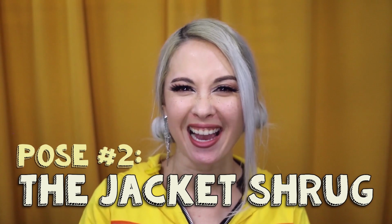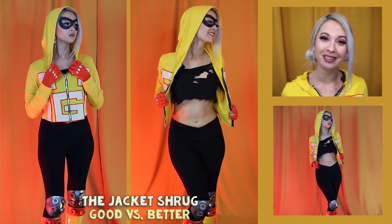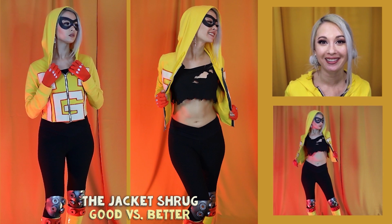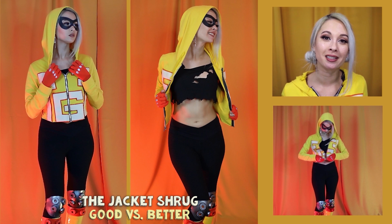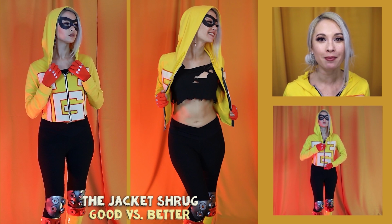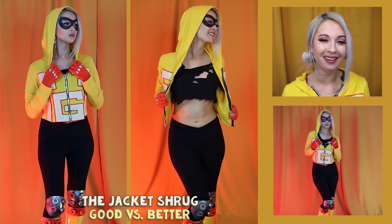The next pose is the jacket shrug. This is kind of similar to the last one, except you're just gonna hold the edges of your jacket. You can also hold the jacket out to show a bit more of your waist. And if you prefer to wear the jacket zipped up the way that Fat Gum usually has it in the anime, you can just hold the top portion of the jacket, kind of like Superman.